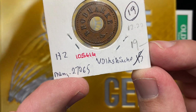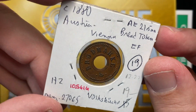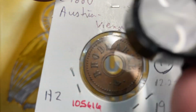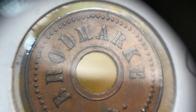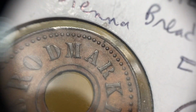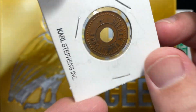I want to talk to you about some of my favorite things about coins, and that is the history and all the things that are out there: why it was made, what it is used for, why do we have money, what is money. You've got this Brodmark. So, BROD, that's bread. Mark is money, basically. And so here you have a token that's good for bread.